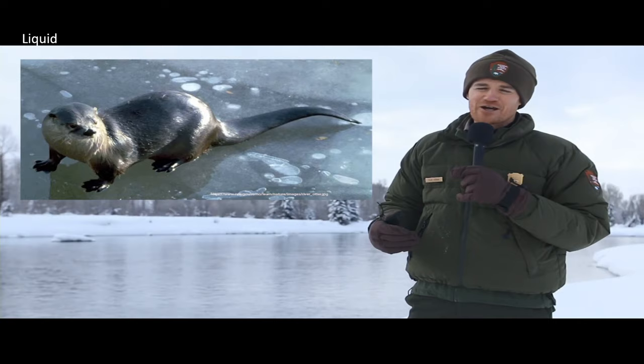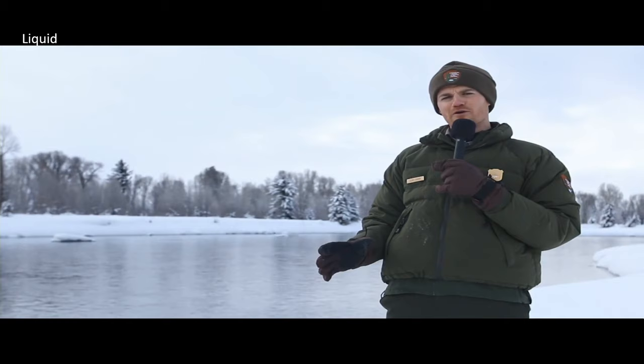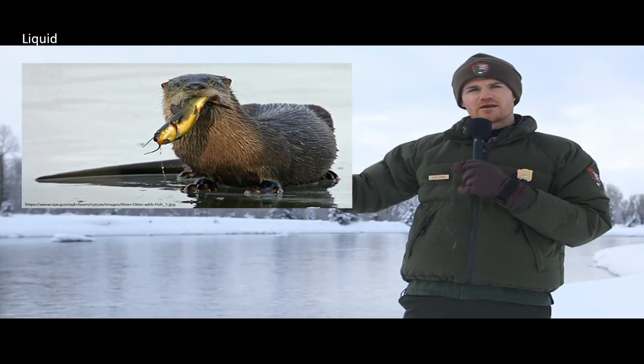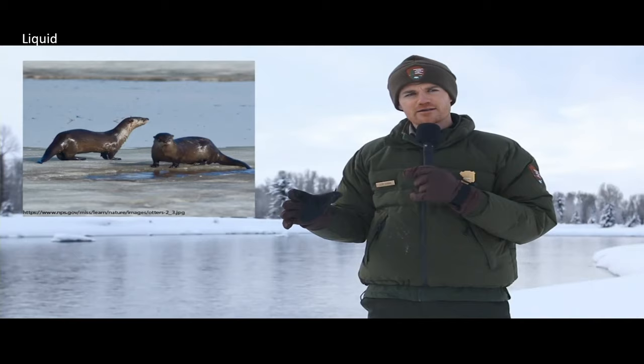Now, river otters are a member of the weasel family, and they've often been described as adorable, playful, and just all around fun. Now, river otters are carnivores, and they'll spend most of their time in and around the water, but they can also be found on the banks of the Snake River. They usually travel in family groups, and they can be seen wrestling on the banks or in the water.